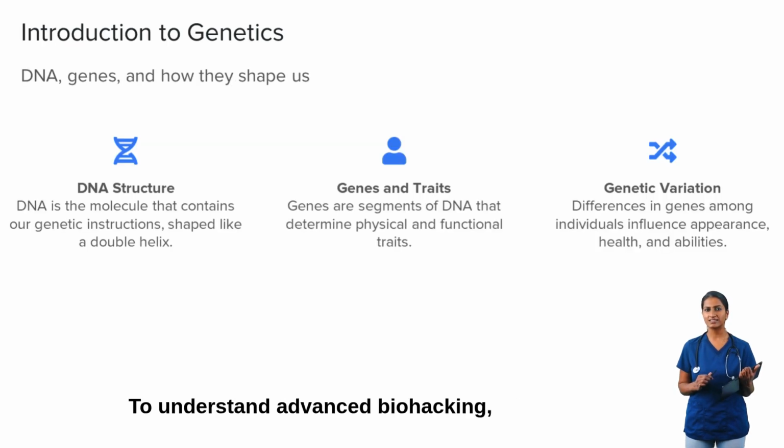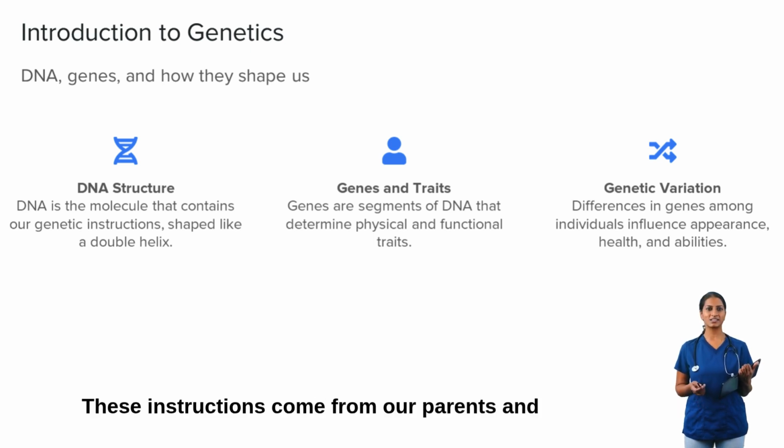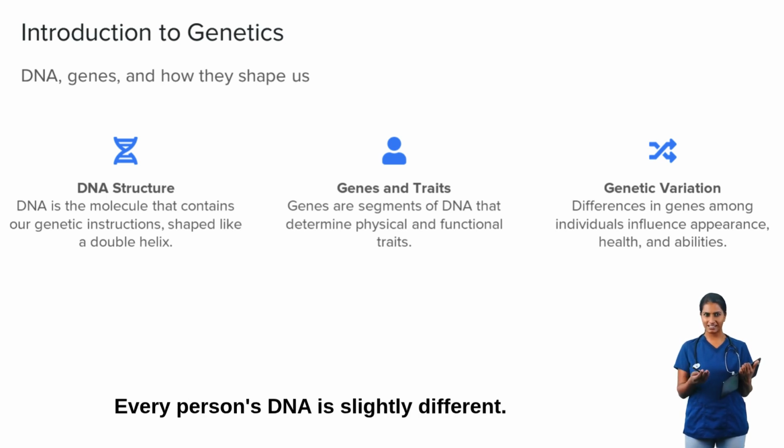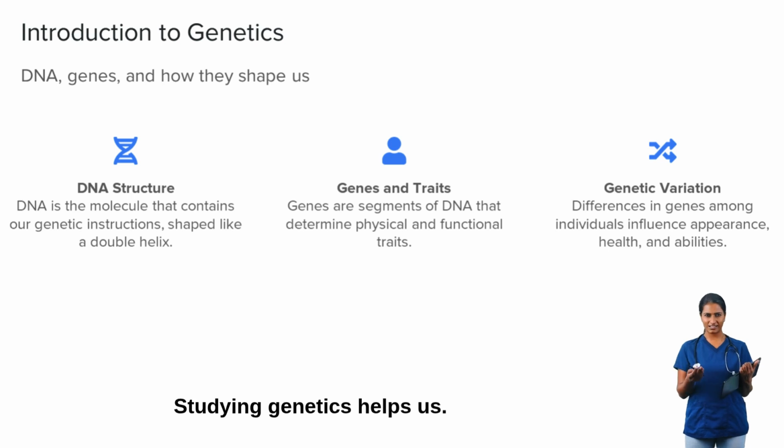Introduction to genetics. To understand advanced biohacking, we need to know genetics. Our body is built using instructions in our DNA. These instructions come from our parents and decide how we look and grow. Every person's DNA is slightly different, and that's what makes each of us unique. Studying genetics helps us find new ways to improve health.